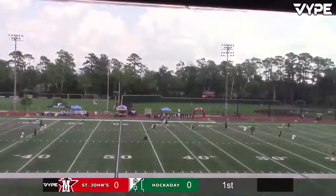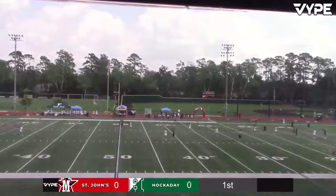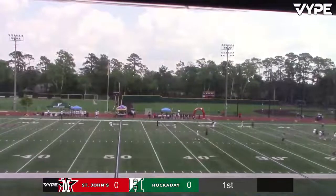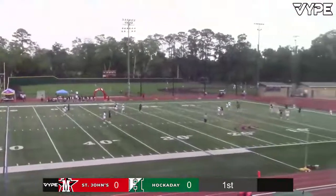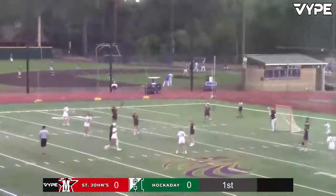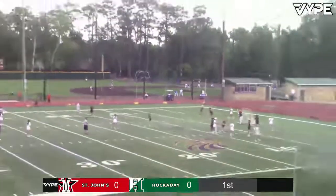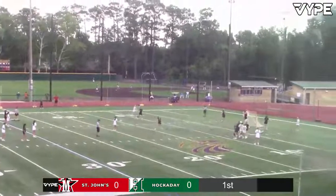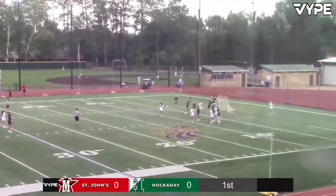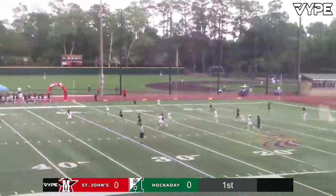Hockaday takes possession. Number 16, Anna Gum, brings it up the left side of the field. They're going to work the ball back to X behind the cage. Still working the ball back to X. Number 2, Alex Barron, brings it up top. She looks like she wants to go to goal. You see the footwork. There it is. There's the shot. Nice save by the Maverick goalie. And Maverick's ball up the right side of the field.